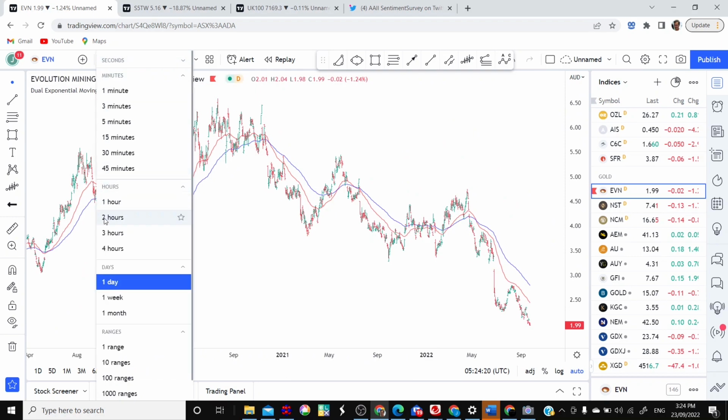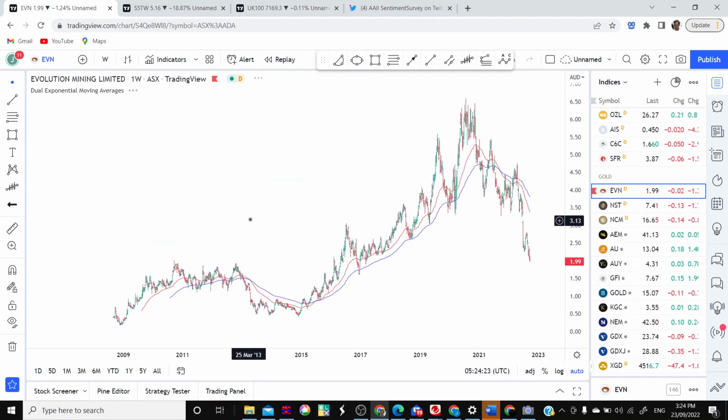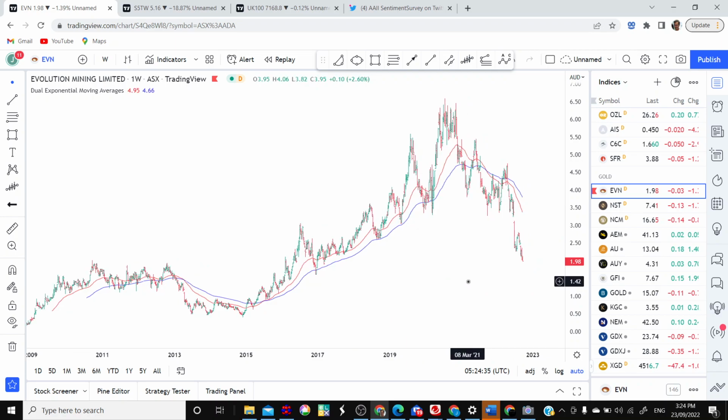I'm going to put this on a weekly chart to give us a bigger perspective of what's been going on. Now this is quite typical of the gold sector generally, what's going on in Evolution. And I've got to say there is absolutely nothing bullish about this chart. It does appear oversold. It's had a strong move down over the last few months. It is oversold, and it could well rebound. A rebound from $2 to $3, for instance, would be quite a good rebound. But they're very hard rebounds to try and catch, and there's a lot of risk in trying to catch them. Long way below those moving averages.